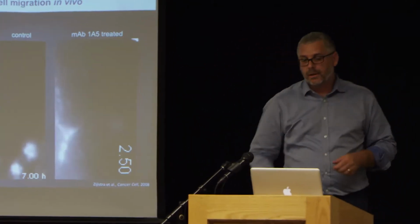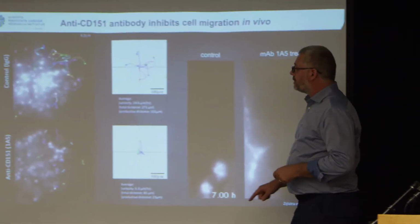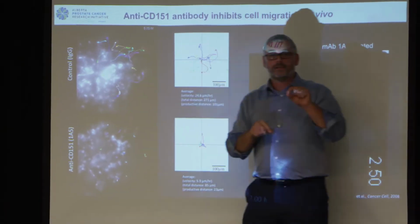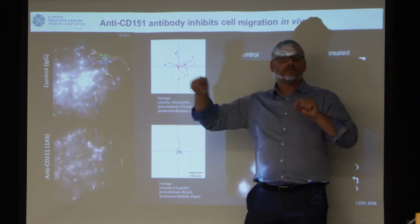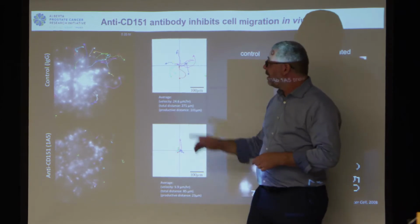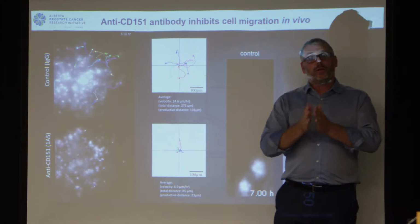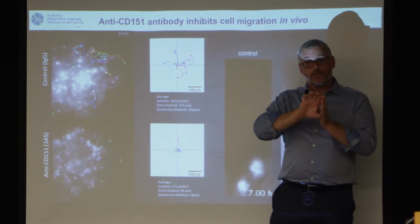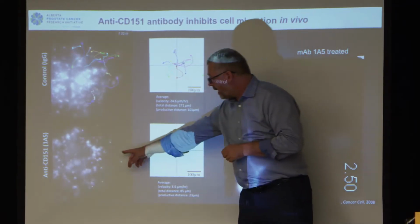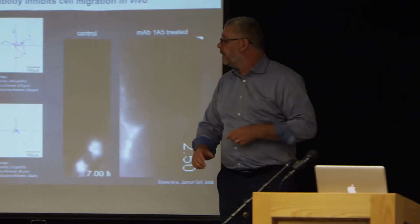So how do we know that? Well, we're able to take these movies and track individual cells. So that's what we're doing here. In the control, we can put a marker on these and follow the movement of the cell over about 200 steps or 300 steps over a number of hours. And you can see how far they go. Sometimes they just go, but other times we have what we call productive movement, where they move away from that primary tumor. And that's the scary part. Put in the antibody, and they stop. But what's going on?